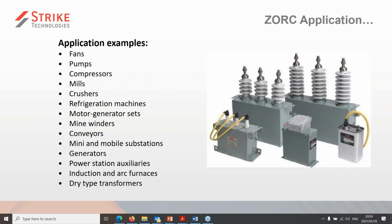Typical application examples, without going through the list: pretty much any piece of equipment that contains a winding, transformers being the most obvious, motors and generators would be the next most obvious, but any piece of equipment where you would find a particular winding that is subjected to the activities of a vacuum circuit breaker.